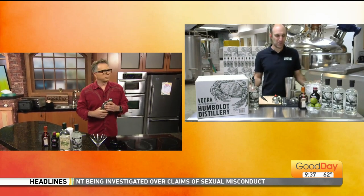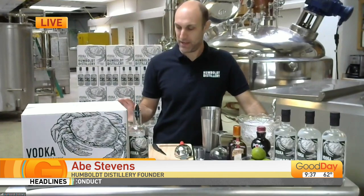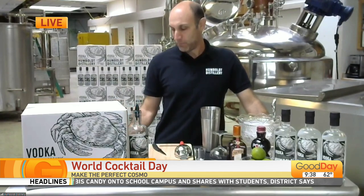Okay, so we're doing a fairly traditional Cosmo here. There's really only four ingredients. Traditionally, it's vodka, cranberry juice, triple sec, lime juice, and then ice to shake it up with.